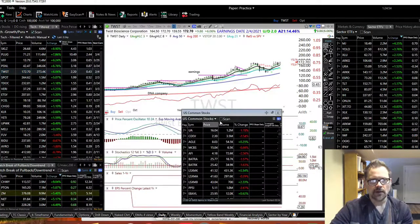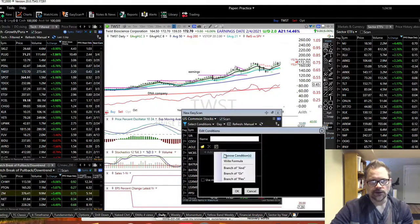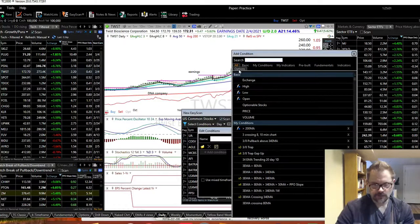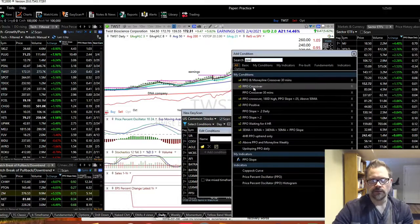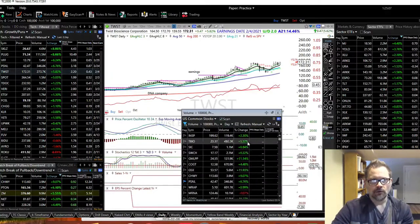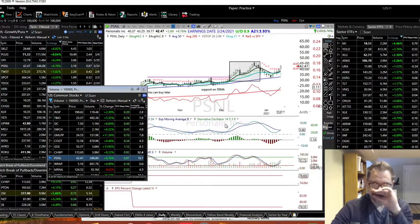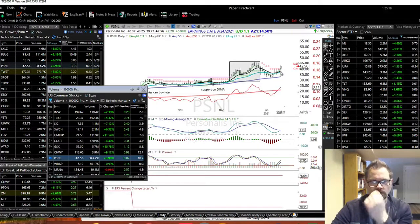If you click on that, the nice thing is you can filter, and I created conditions here for a MACD or PPO crossover with also volume and price. And so now I'm only going to see stocks that are crossing, like Personalis. That's a good one in the genomics. You can see that it's come up and crossed again. You do this earlier in the day, but it's just about crossing right now.